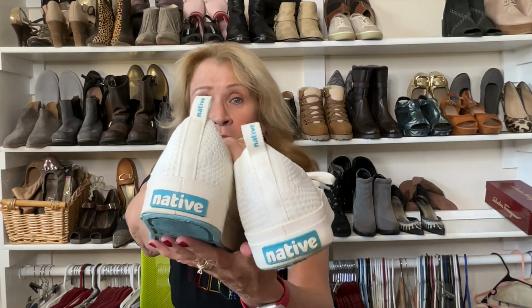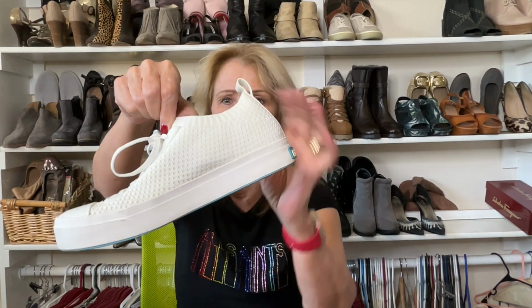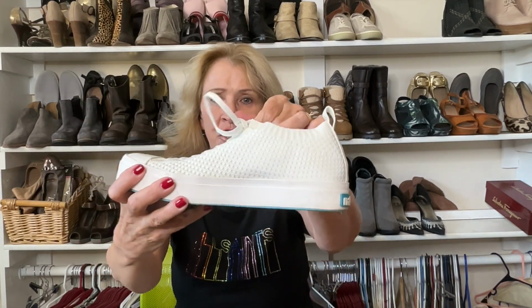We just talked about this brand. This is also the brand Native, and these are the Jefferson 2.0. This is a sneaker type shoe, but this is a sock type textile shoe. It's very, very lightweight. These are very comfortable. These are a size 8, and they're just a little bit too large for me.